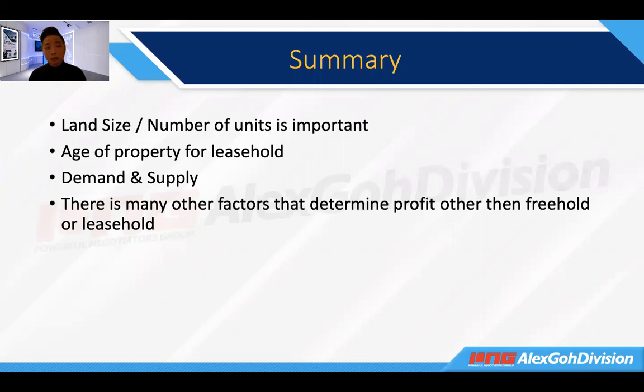Because when a property gets older for leasehold, the demand will actually drop. Buyers like you, like me, sometimes you will be worried to go in to buy an older leasehold property. And secondly, if we look at a very small development, based on my own experience, every time I go into a very small development, I will feel that, wow, it's not enticing enough for me to buy a property there. Whenever you go into a bigger property, you see the facilities, all these things will actually entice you to go in. So like what I said, the size of the project and the number of units actually determine what? Whether there will be demand.